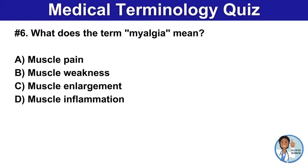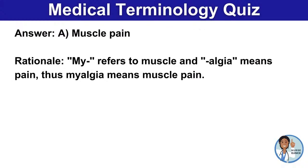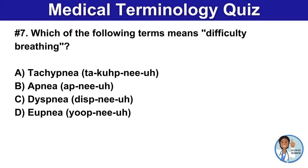I see a C, I see A's, I see C's, and we will reveal the answer in three, two, and one. If you chose A, muscle pain, you are correct. You know that my refers to muscle and algia refers to pain. So myalgia refers to muscle pain.